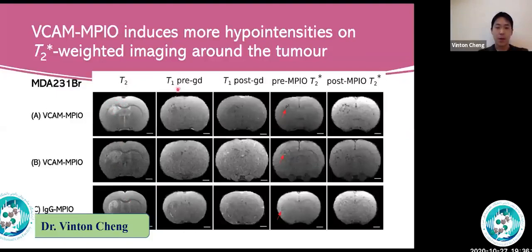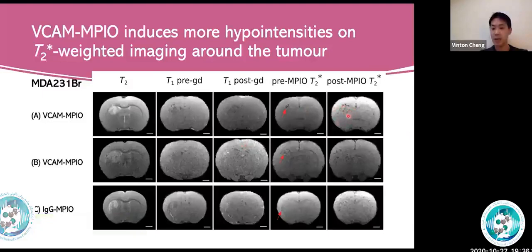Before gadolinium enhancement, obviously we can't see the tumours. Interestingly, after gadolinium enhancement, we still couldn't see these tumours very clearly. However, after injecting these iron oxide particles, we saw an increase in hypointensities. There is some before, which was interesting, we can talk about that later, but actually afterwards there was definitely more. And this is another example here where we can see more hypointensities.